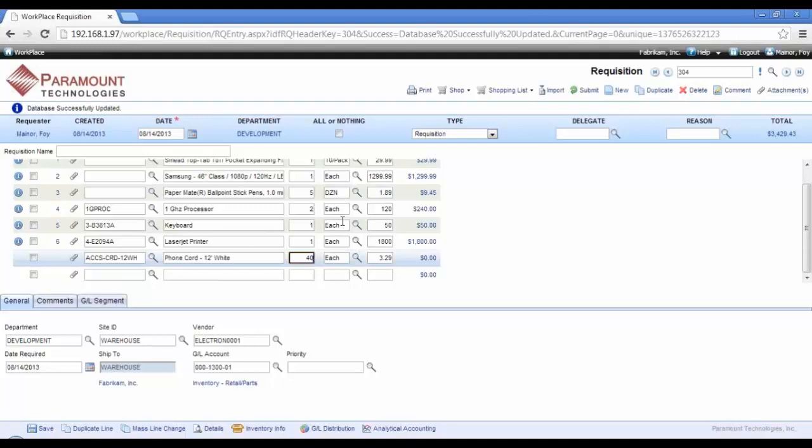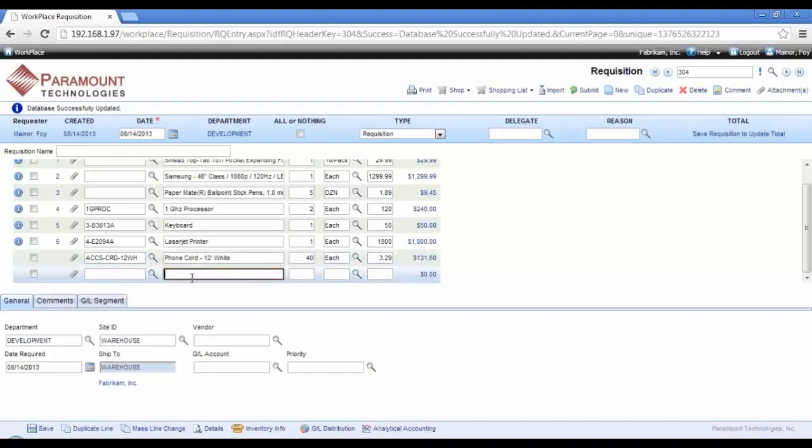And finally, if you cannot find the items in a catalog, in a shopping list, in an item master, you can always just simply type in what you need. And if you needed cleaning services and 2 hours of cleaning services, type that in. If that's all you know, that's all you need to enter. You've met the required fields, and that's a valid line on the requisition.